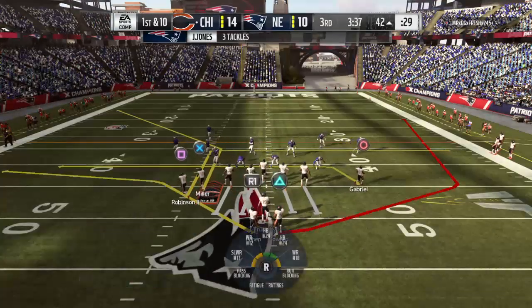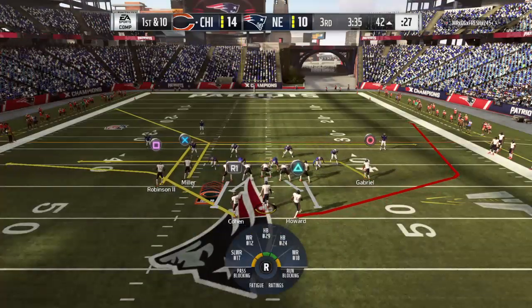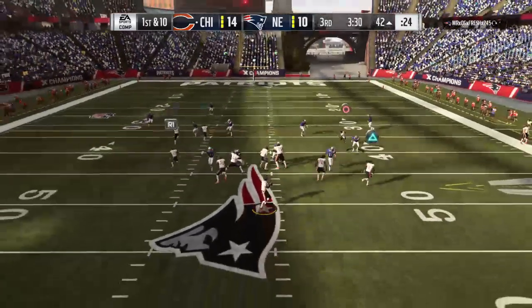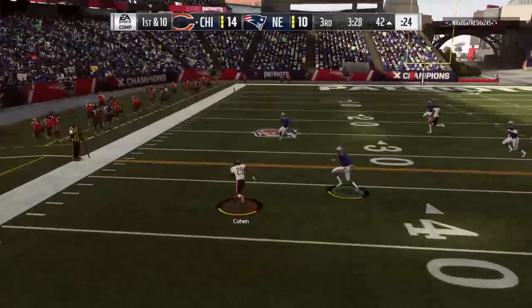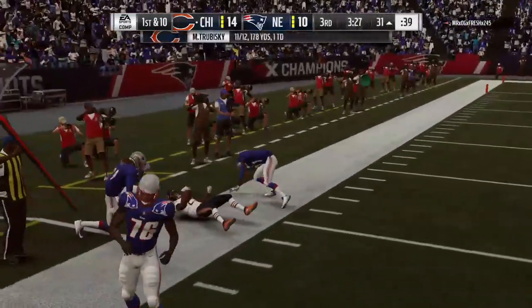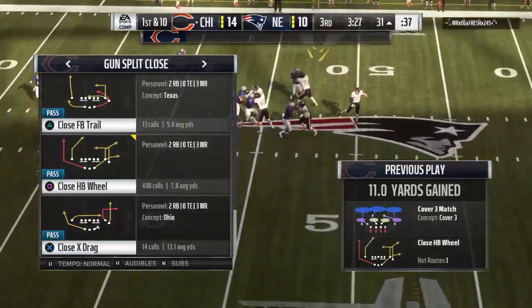And really, we shouldn't be surprised, should we? That's what runners do, especially the best ones. They break tackles and gain extra yardage. They'll throw on first down with Trubisky. He's going to flip one out here to his running back. Give him 11 yards that time and a new set of downs.